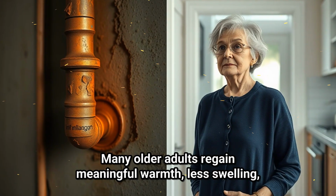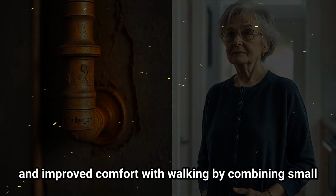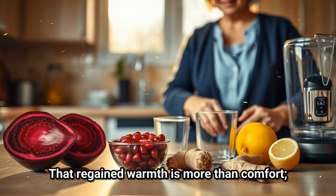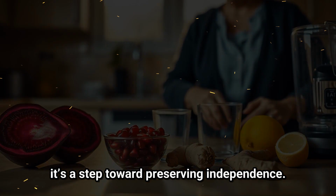Many older adults regain meaningful warmth, less swelling, and improved comfort with walking by combining small dietary shifts with regular movement. That regained warmth is more than comfort, it's a step toward preserving independence.